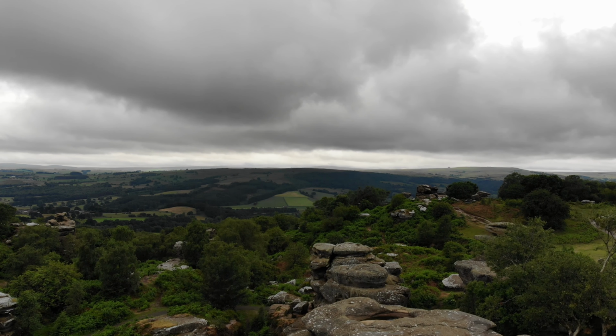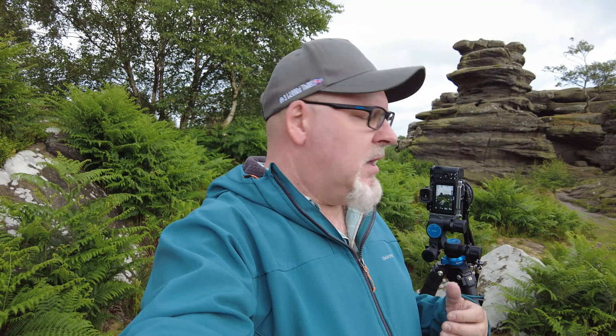So over my shoulder, this could be my second composition. I think so anyway. I've got a lone tree, it's growing out of the boulders. I think this formation's called Castle Rocks. As I said, they've all got names. I think the Victorians had a lot to do with that. So there's a lone tree, the boulders, and then in the foreground, I've got a couple of white boulders.